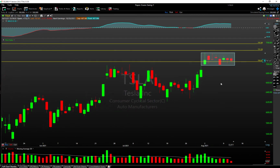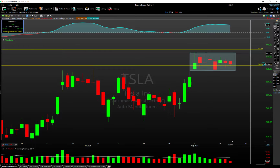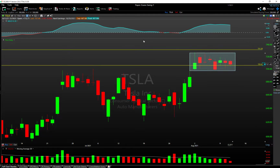So Tesla here, nice and tight. It's coiled. Risk is pretty defined, kind of flagging out. So I'm paying attention to this on a very short-term momentum breakout setup, and that would be over 730 or so. If it can't break out, if it can't start getting daily closes and strength over 725, then there's no setup, there's no trigger, and I would not be interested in this particular name.